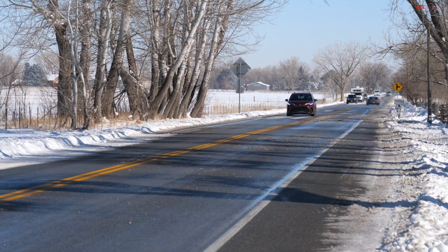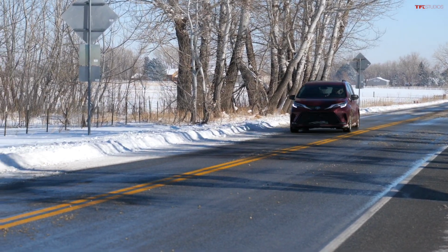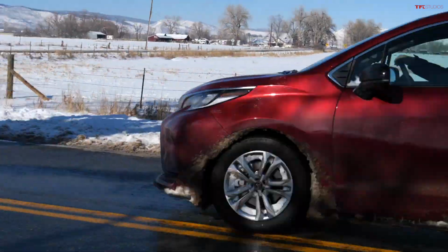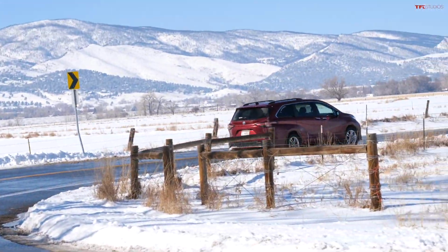Acceleration is not too bad. I think 0 to 60 at sea level is well under 8 seconds. It really does help even up here to have a hybrid, because even though it's not turbocharged, and even though you lose power with your internal combustion engine up at high elevation, the electric motors kind of make up for that. So this thing still is spirited. It moves well. It's not the fastest, and it's not the most athletic.